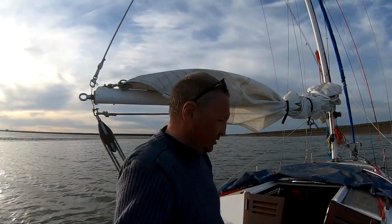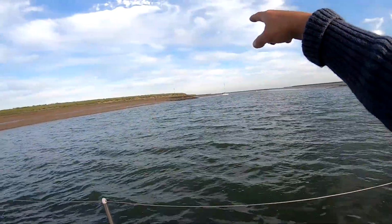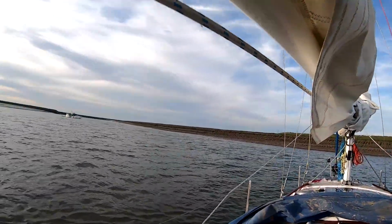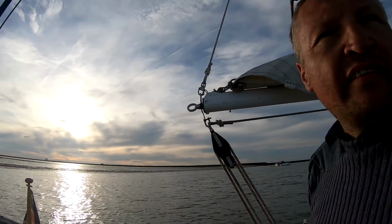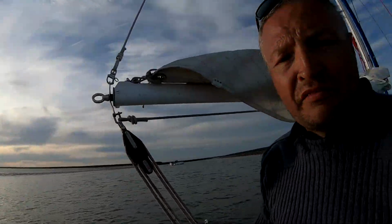We're at the anchorage now. Yokesfleet Creek. The River Crouch goes that direction. South end is about 5 miles in that direction, not far at all. This is all MOD land just over here. Not sure what that side is. It's not a bad little anchorage. Probably be better if the wind was coming from a different direction, mind you. All anchored down.